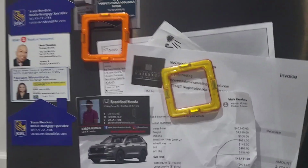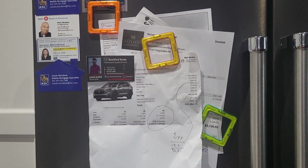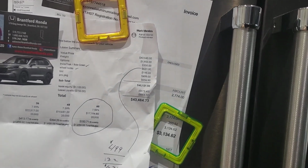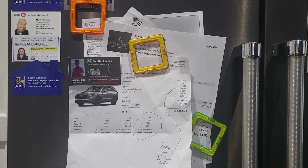So, ito sa fridge ko. So guys, see this? That's the worksheet that I received from the dealership yesterday for the Honda Passport and for the Honda CR-V. So basically, that's the offer sheet that they gave me. Broke down all the numbers.